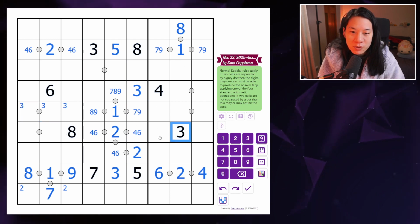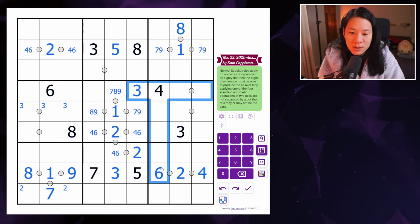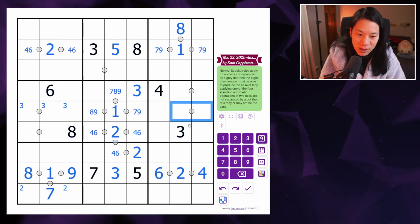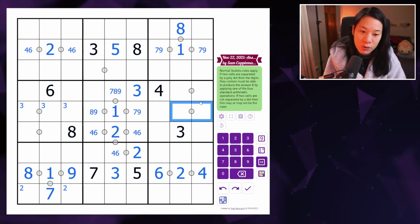What else can I do? Are the 6s quite restricted? Yes, they are. 4 and 6. So there has to be a 6 here. And 6 can only work with the 2, if I'm not mistaken.